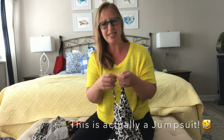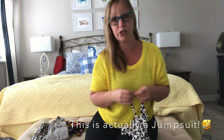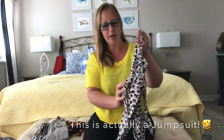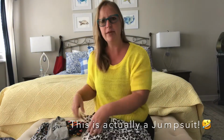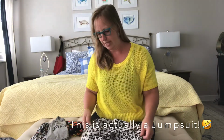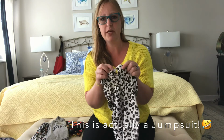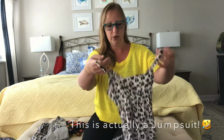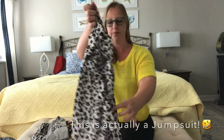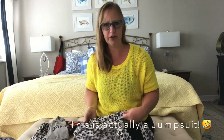The clasp did slip a little bit, so it was falling off of her shoulders when she walked a little bit, but it wasn't that bad. It wasn't annoying to have to readjust that. It also has a small button in the back if you want to take advantage of that when you are putting it on your child. But this is a little romper. They're very cute, very soft, very comfortable.